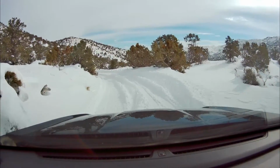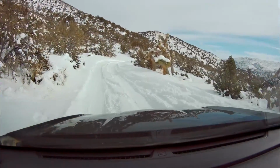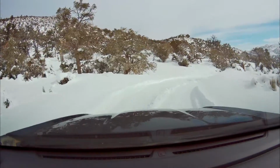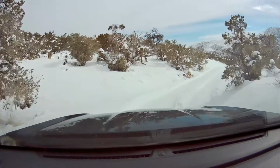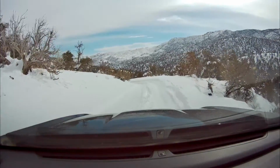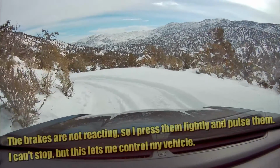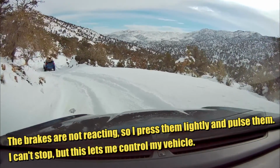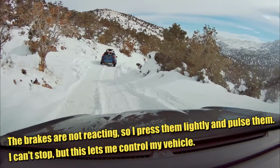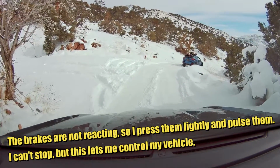Now, speaking of down the hill, losing control while you're descending a snowy steep hill can be one of the scariest things in all of snow driving. Low with the hill. Yeah, try to utilize engine braking. Go to first gear. And here I am sliding. Woo! I went in too hot. Okay, now we're good.